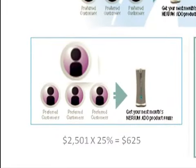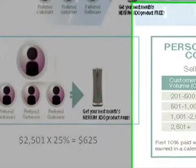So not only do you get 3 to get your product free, all of your preferred customers also get to go out and talk to 3 other people about this, because they may have the goal of not doing the business, but they have the goal of getting their products for free. So they get 3 and their product is free. Now what happens though, you as the brand partner, you're the one that gets credit for all of those customers.